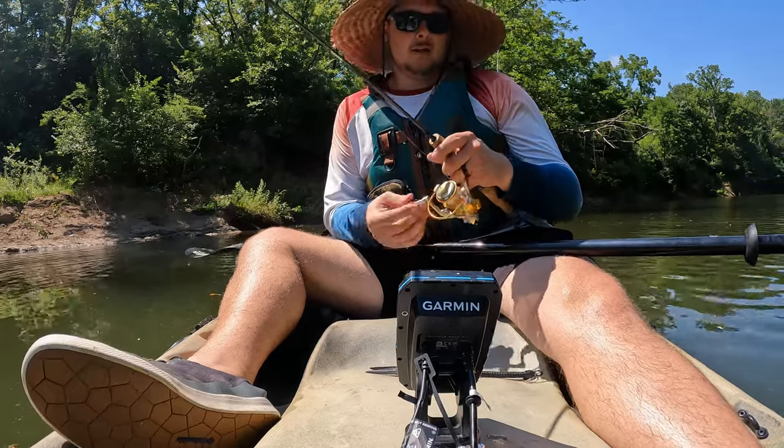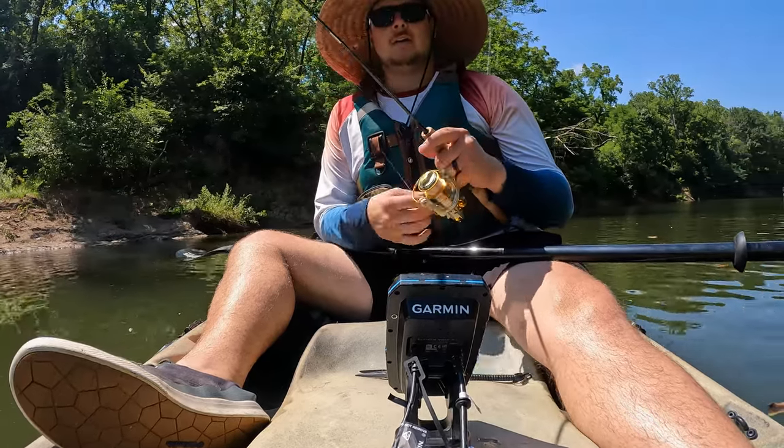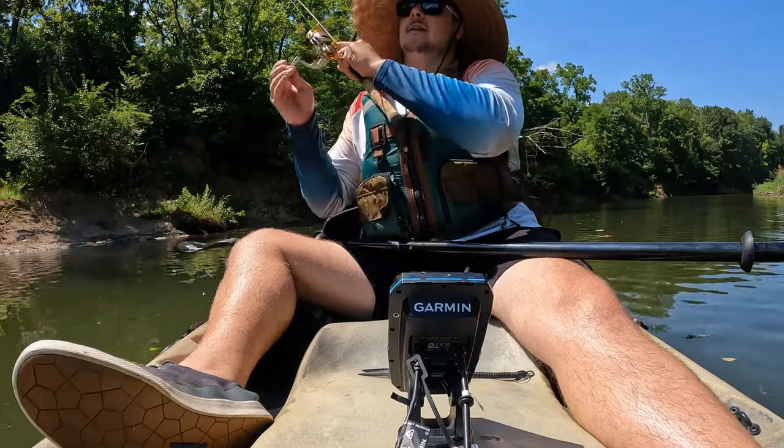I really didn't think I'd be having that great of luck because of the time of day and whatever else, but I guess since this area doesn't get very much action, it seems like everything likes this Cleo.